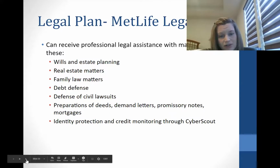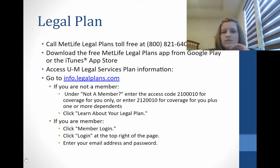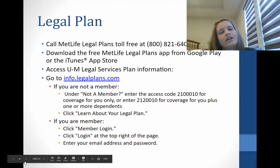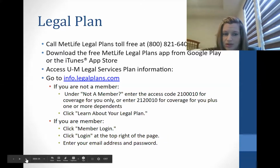In addition, they also offer credit monitoring through CyberScout, and you can sign up directly with them if you want to have those services rendered. On Hyatt Legal, Nina, the next slide, you can call them directly if you're interested in having legal services. In addition, you can just go onto their website and enter these control codes that are listed here. And you can pull up, same thing, a list of attorneys that take this insurance and that are participating with MetLife Legal within your area. So you can search by zip code, or again, if you know an attorney's name and you want to see if they take this insurance, and then basically you work with them directly to have those particular services rendered.